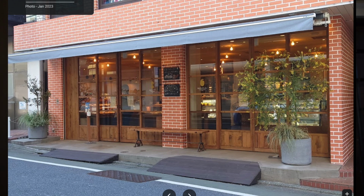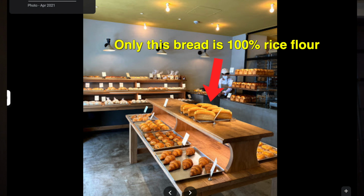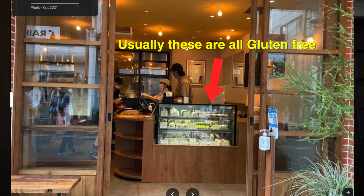Jiyugaoka Bakery. I used to live in Jiyugaoka, so I went here a lot. This is a rice flour bakery that has gluten-free stuff, but it's not all gluten-free. Half of the store, all the baked goods, is not gluten-free. It's a blend of rice flour and wheat, so do not eat that. There's one gluten-free bread you can get though, but what you want to look for is the refrigerator section. Everything in there, whenever I've gone there, has been gluten-free and absolutely amazing. Highly recommend it. But yeah, I recommend to just double check with the staff when you buy stuff.